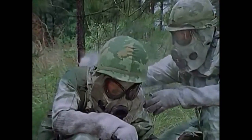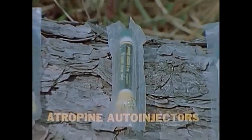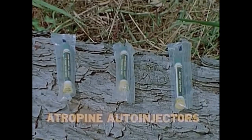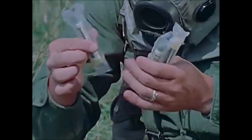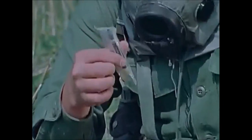Atropine, which you have in your protective mask carrier, is a drug which is used to relieve the symptoms of nerve agent poisoning. In a combat situation, you will have with you 3 atropine auto-injectors like these. These will be carried in your protective mask carrier. The auto-injector is a hard plastic tube containing atropine and an injection needle, which is triggered by a coiled spring.